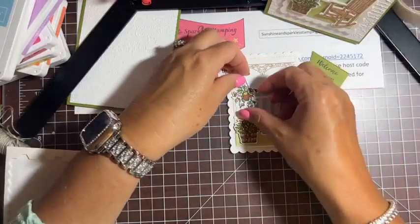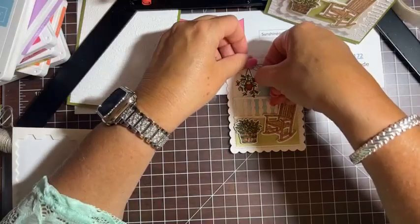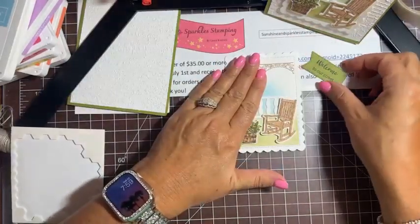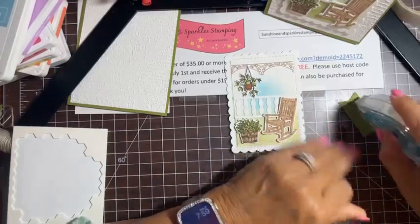Okay. And whoops, get back up there. Back where you're supposed to be. Okay, and then just a little bit of seal on the half banner that we have.